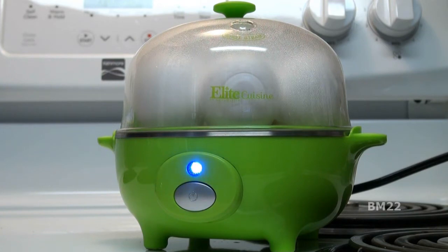You poke the holes in the top of the egg, put in the water, plug it in, turn it on, and then you just wait for the timer to go off, and for the egg cooker to shut off on its own.